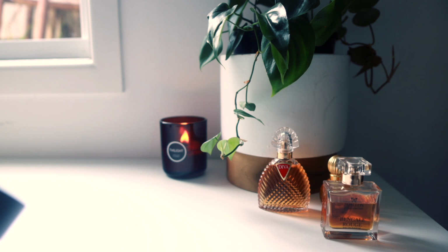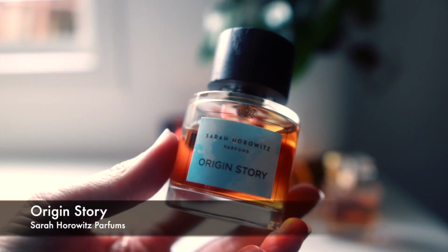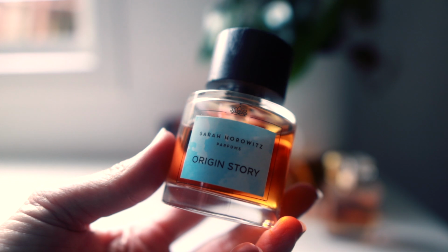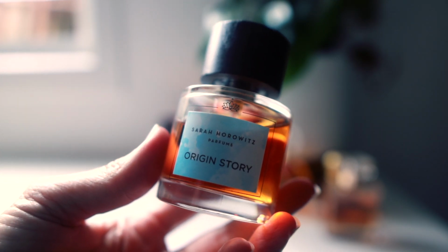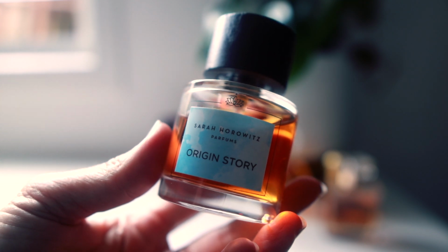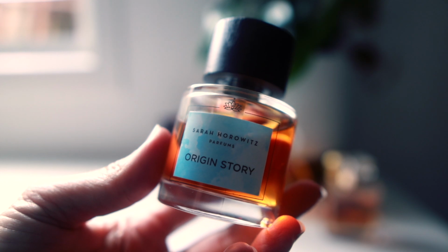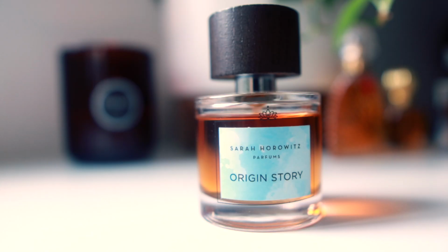The next one is also an amber scent. Clearly I have a thing for ambers. This is called Origin Story, and it's by perfumer Sarah Horowitz from the US. I can't remember if this is an all-natural scent or if there are synthetics in it, but in any case, she is a cruelty-free brand, so no animal products. And this one's really spicy and quite woody. I get lots of patchouli from this as well.